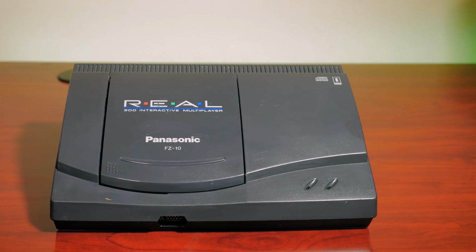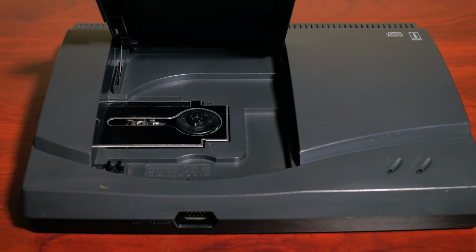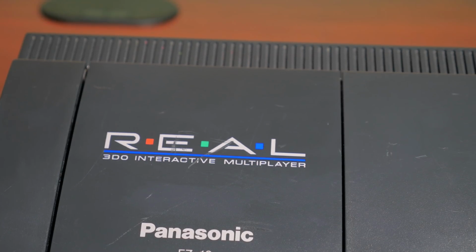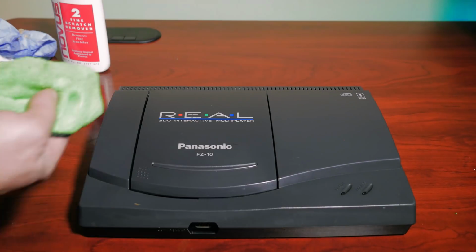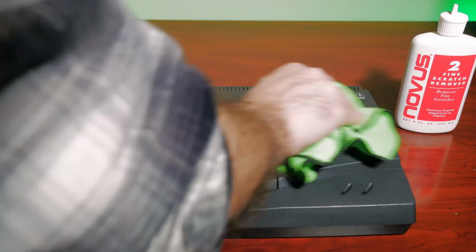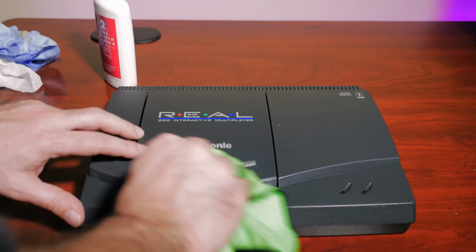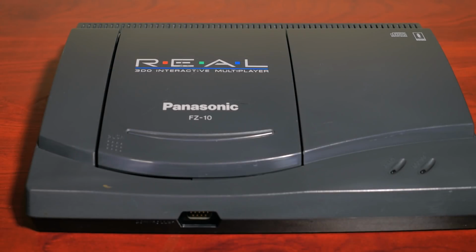So going back to my model, the FZ-10, let's take a closer look. This is a top-loading CD system and the tray is opened simply by pressing the left portion of the top loader. My r.e.a.l is a little scratched up, so I'm going to grab some Novus 2 Fine scratch remover and see if we can clean it up a little. Not perfect, but it comes up a lot nicer. Unfortunately, there's some deep scratches that can't be buffed out easily, but I'm pretty happy with the way this looks.